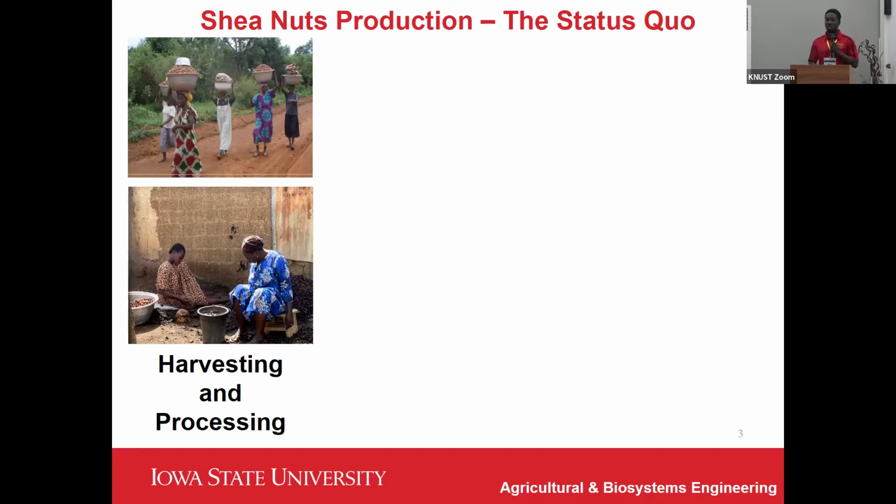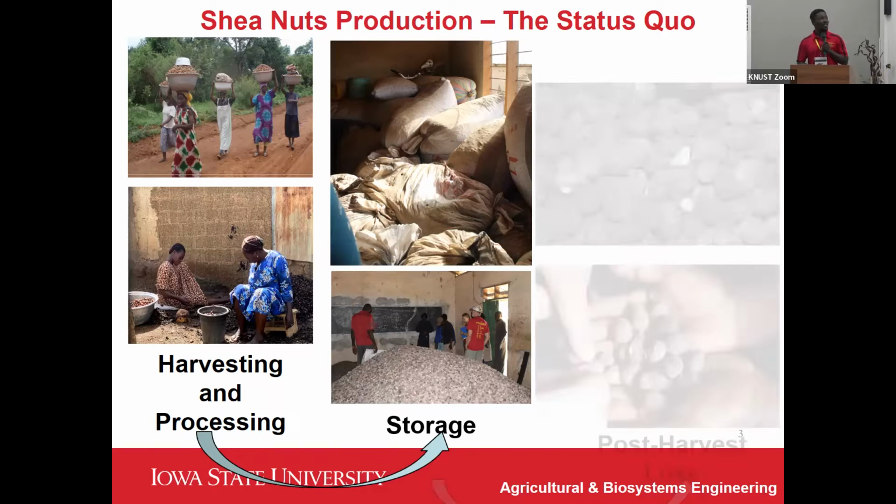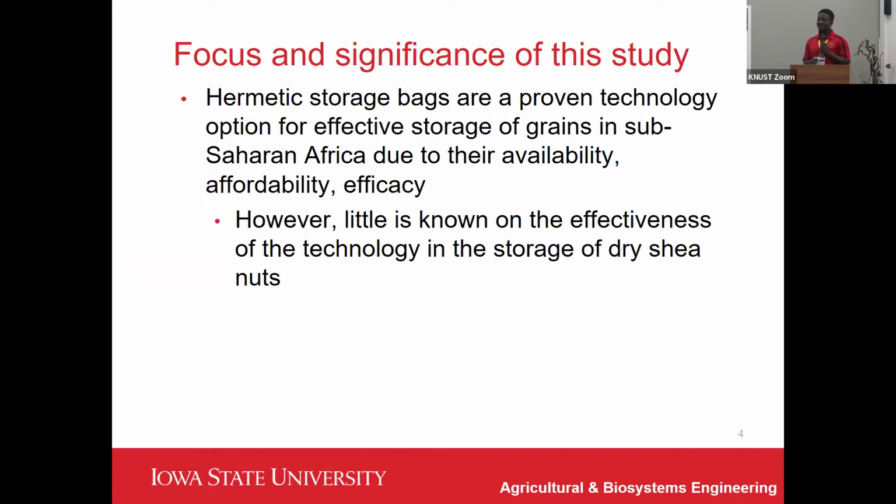Once that production is done, they tend to store them basically in inappropriate structures, be it in closets or in polypropylene bags, as shown in the top picture. Due to these deficiencies, it leads to high post-harvest losses, be it mold infestation and also insect infestation, as shown in the picture.